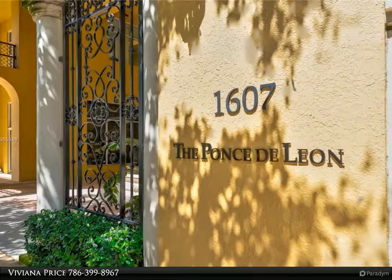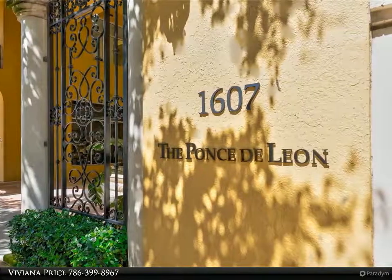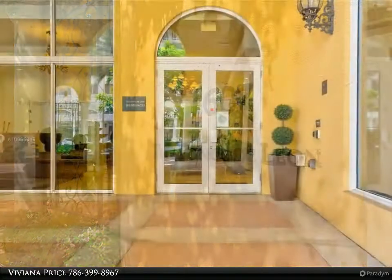Great location. In the heart of Coral Gables, close to restaurants, Miracle Mile shops and much more.